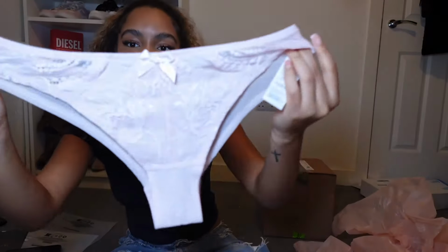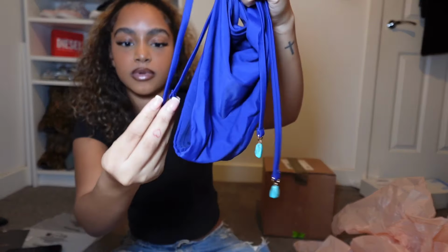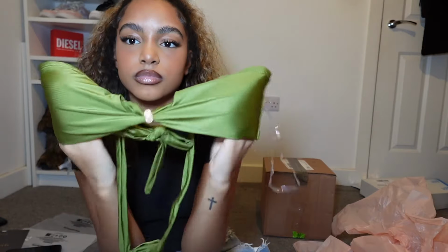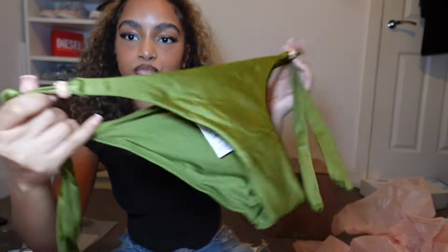And then the pink one. Once again, my tits aren't this big, this is not gonna fit me. And then the pink knickers. This is so cute. And then they sent me two bikinis. So there's this blue one. These little rock thingy-majiggies are so cute. And then this is the top part. So cute. And then this is the green one. Ooh, this is so cute. I actually don't own any green bikinis. And then this is the bottoms.